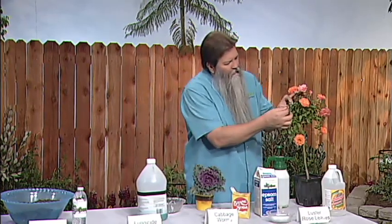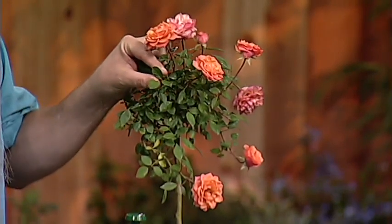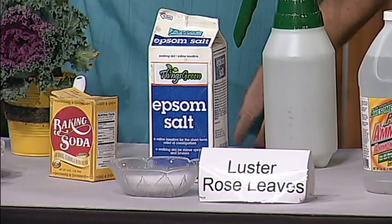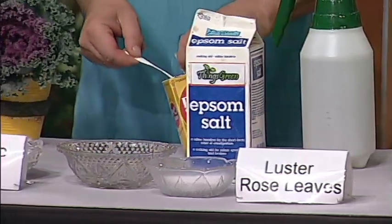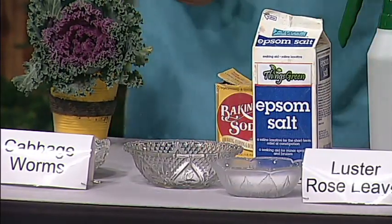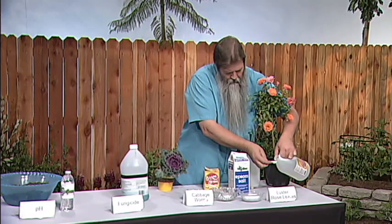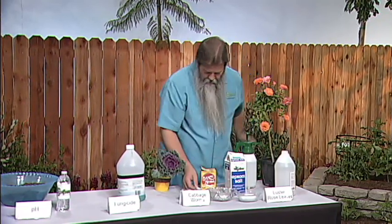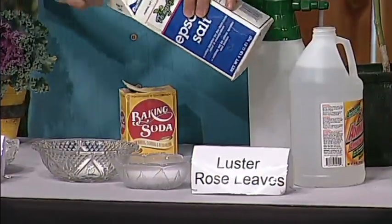So how does it help in the yard and garden? Well, first and foremost, when you have leaves that aren't very shiny, we can brighten them up a little bit with a little bit of this. Let's make a little concoction right here. We're gonna take 1 teaspoon of baking soda. The best part is you don't have to make this like a science. We're gonna take a small dash of ammonia, just a little bit. Put that in there. And then we're also gonna take a little bit of Epsom salts.